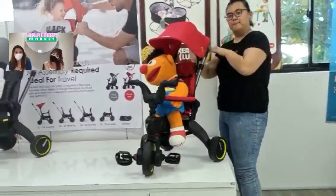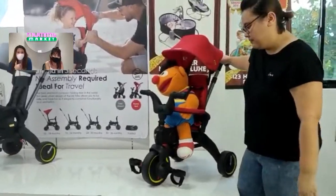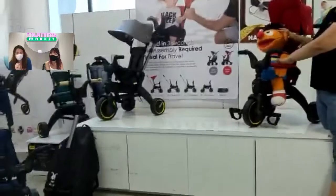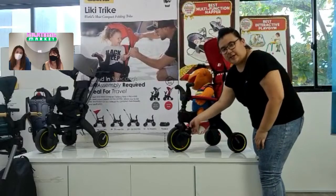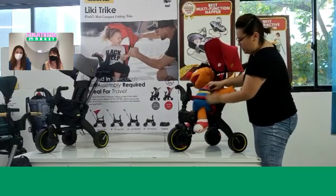Hey, sorry, Michelle, this one is which one? Because for the Duna Leaky Trike, we have three types. So this one is which one? There's three types. The one that is sitting here is the S3. The S3, okay. Yeah. So the S3 comes with the pedal strap, the padding by the side, and also the shoulder padding.